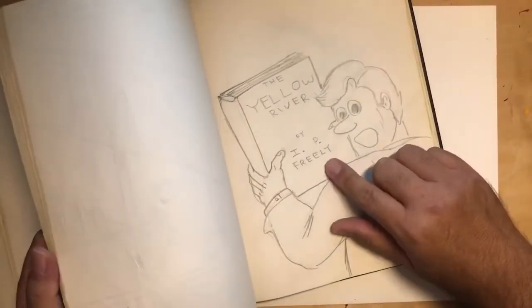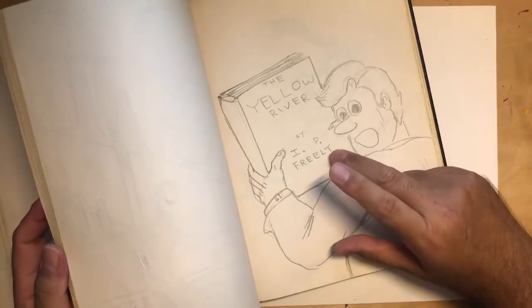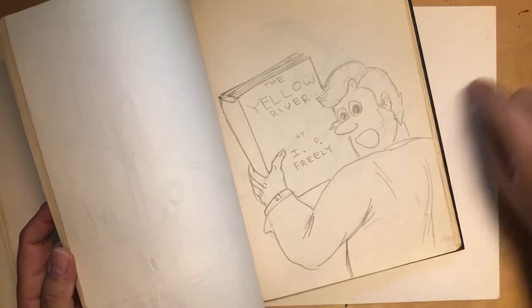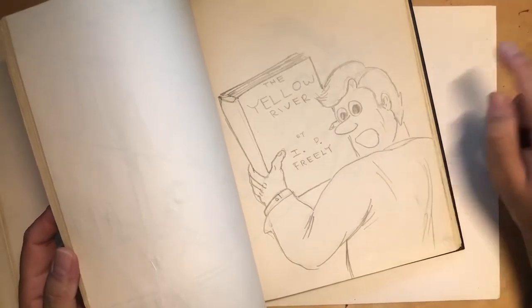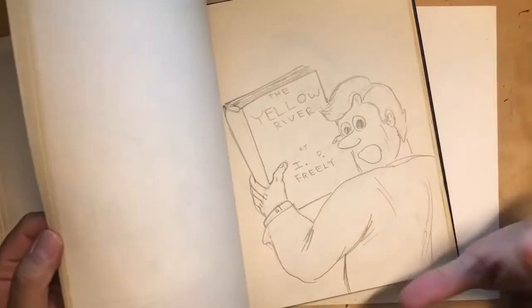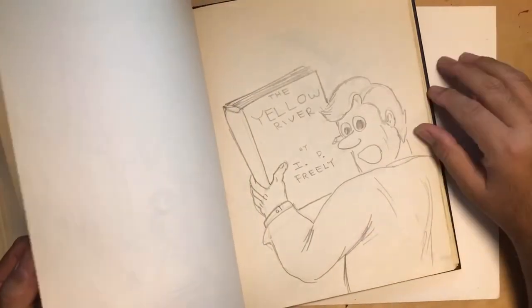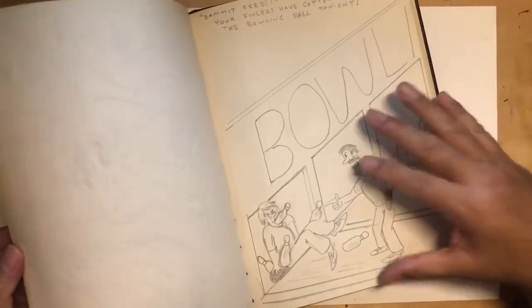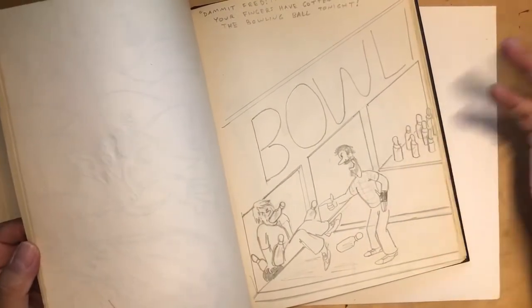I know this is a Benny Hill episode or a clip. The Yellow River by I.P. Freely. This guy doing that Benny Hill face. What the? Wow, this is a total time capsule. So Benny Hill and The Far Side were definitely on my mind quite a bit back then. And, you know, because I like drawing and trying my hand at comics, these are the comics that came out of that.